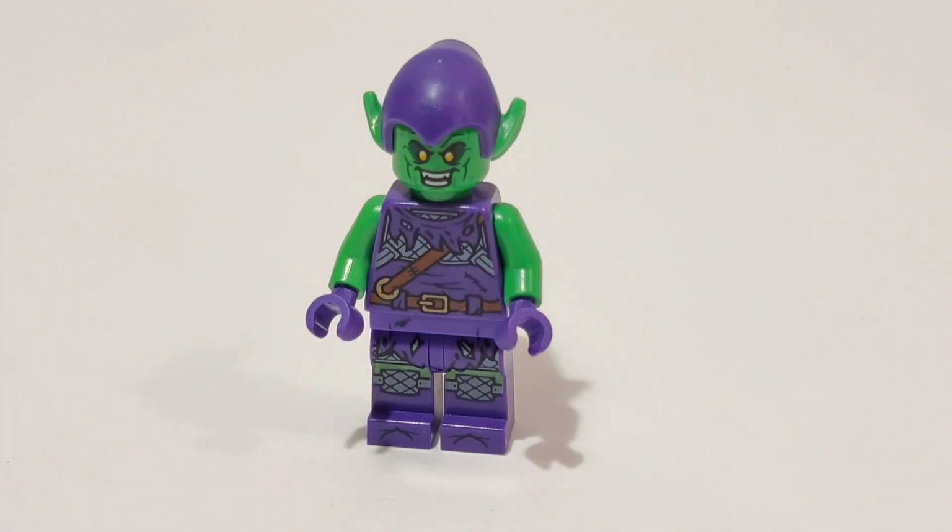On the back here, he's got this cackling, insane looking Green Goblin face. I'm not a fan of the lighter green color for his arms, but I think his facial expression, and he just looks pure evil for the Green Goblin. He's a very creepy, scary looking Green Goblin figure, and I'd highly recommend picking him up.